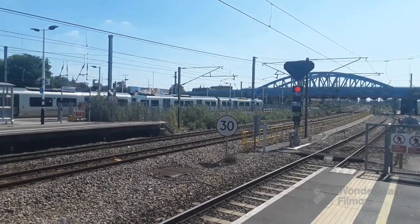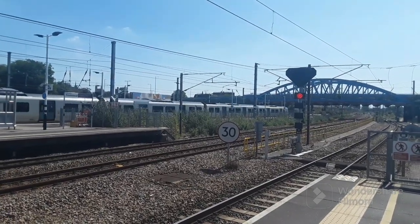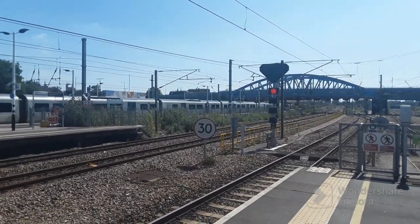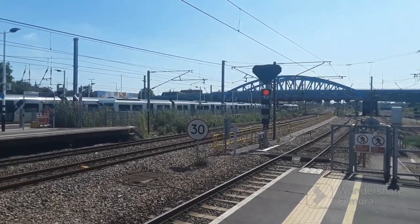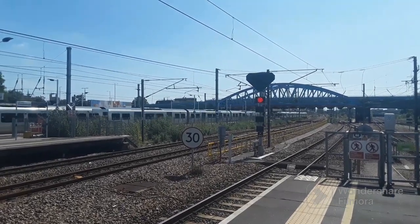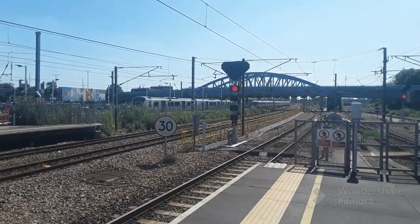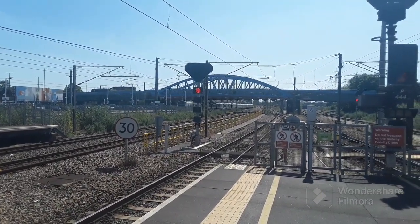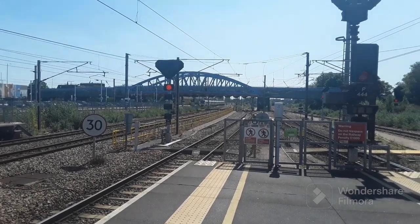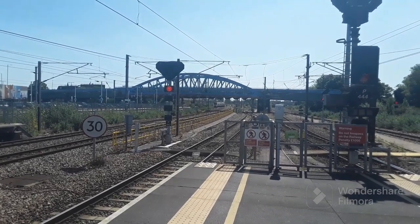Okay, Thameslink 700's off to Horsham now. He's the 1224 to Horsham. I still haven't got myself set up on Real Time Trains yet, so once I do, I'll give you all the information you need to know. I do like the 700s.